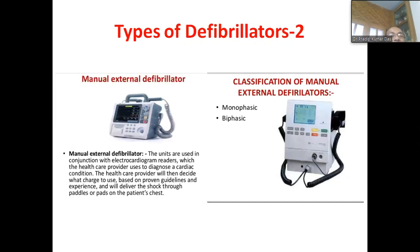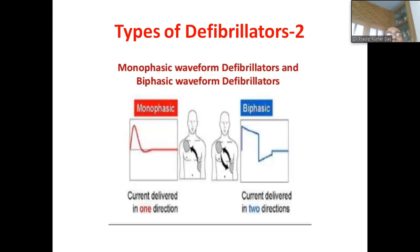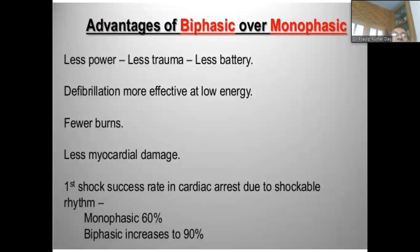These are some photos of manual external defibrillators, and the monophasic waveform and the biphasic waveform. Here you can see, between the two paddles, the current is delivered in one direction in the monophasic one and in two directions in the biphasic one. Advantage of biphasic over monophasic.